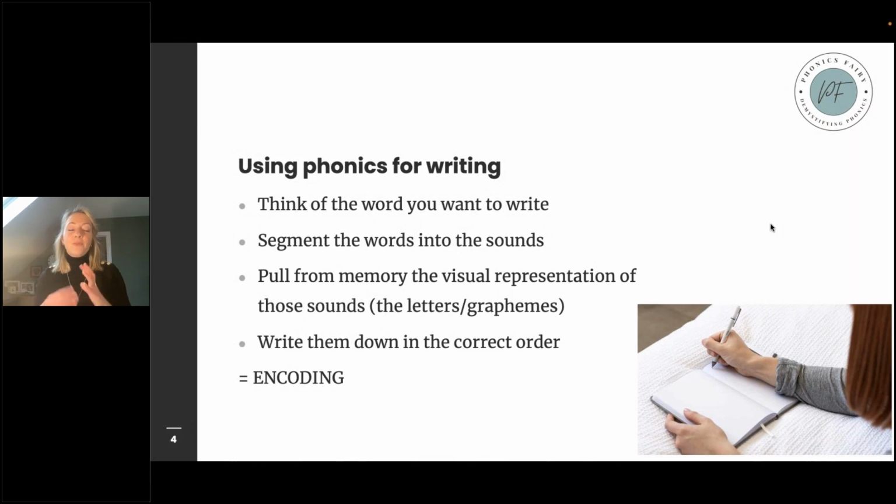So this is the process of spelling a word, thinking of the sounds in that word, thinking of what the visual representation of those sounds looks like, and then writing down those graphemes in the correct order. And of course, that's just one word. So actually, if we're wanting to write a whole paragraph, that's actually quite a lot that we're expecting our children to be able to do. But that's how we're using our phonics for writing.